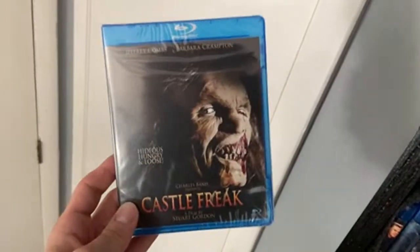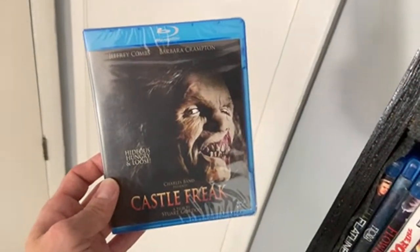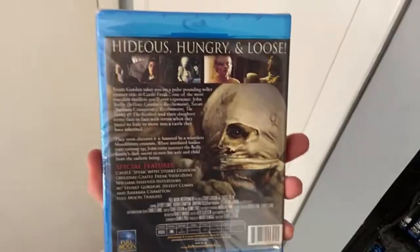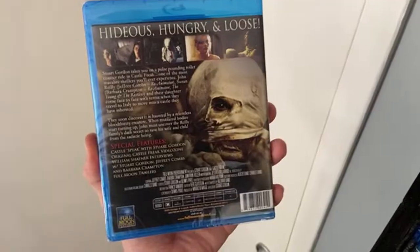Here we have a Stuart Gordon film. Stuart Gordon is one of my favorite horror directors of all time. Definitely one of my favorite directors, just period, of all time. So here is Castle Freak. This is not his best work, but still a damn good movie and very atmospheric.